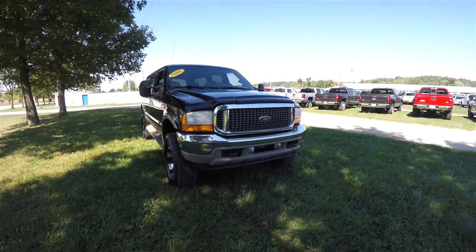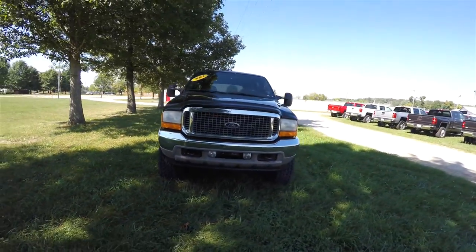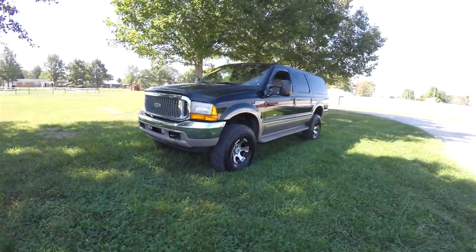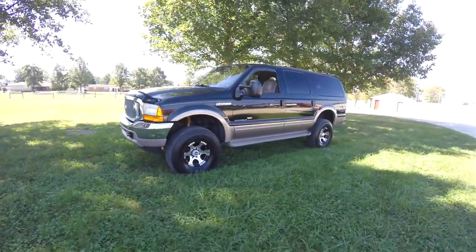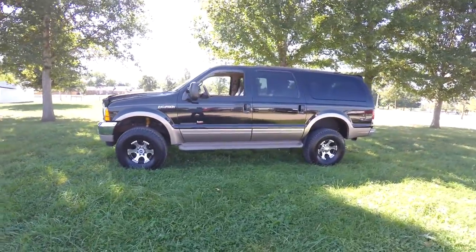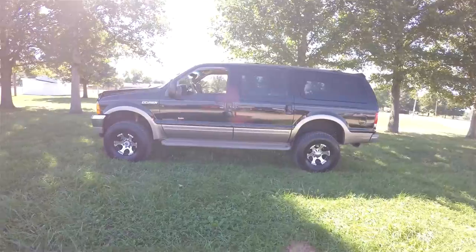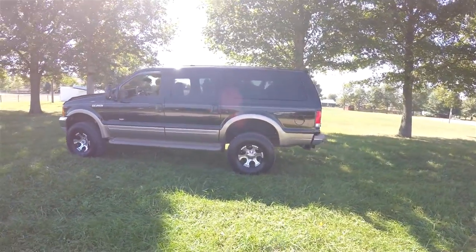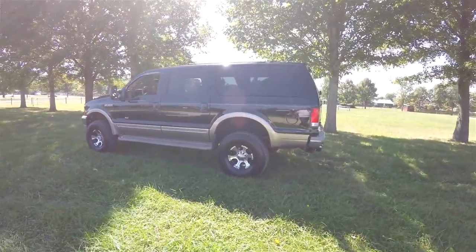Hello everyone. Today we're going to take a quick walk around. Look at this very nice and very well equipped 2001 Ford Excursion Limited. This Excursion is in black clear coat, has the light Arizona beige lower portions. Inside is the medium parchment, nudo leather captain chairs.